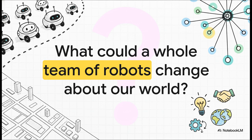So, we just took a peek inside the mind of a single robot that has mastered the sidewalk. But if you scale that up to thousands or even millions of these intelligent agents all working together, what does that future look like? What kind of massive challenges could they solve? Now that is a future that's worth thinking about.